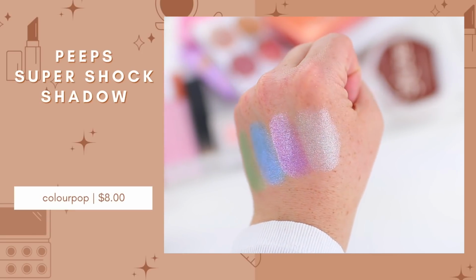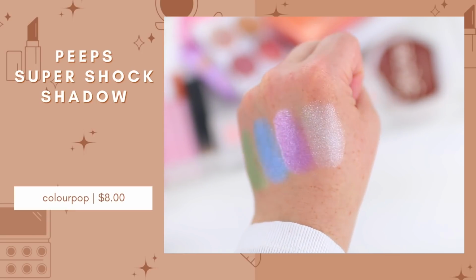So it might be worth going on the ColourPop website to see if you can find an alternative that's a little less expensive, but I'll still swatch these for you in case you're into them because I do think the colors are really pretty for spring.